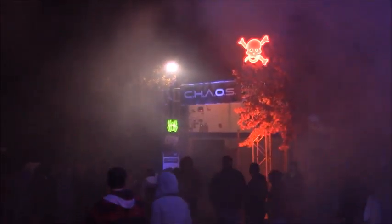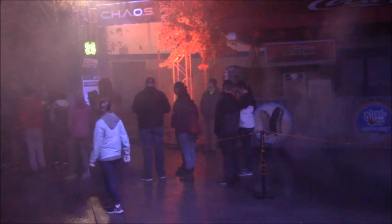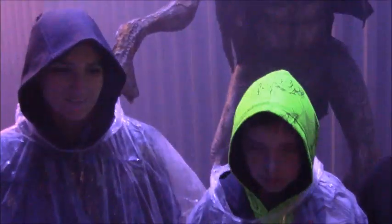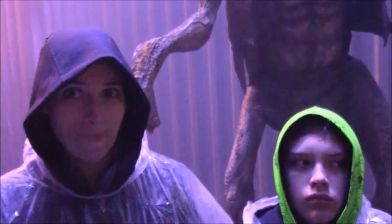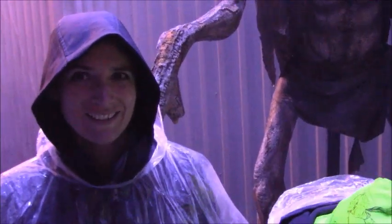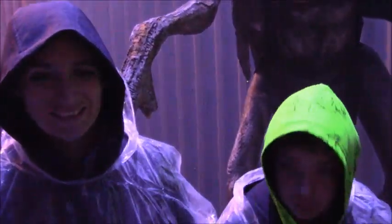Getting ready to go into Chaos, but I wanted to show you this tonight in the rain. There's basically no wait to get into any of these haunts so far. Finishing up Chaos. I'm not entirely sure what it was. It started out kind of like some sort of laboratory, and then it went into some kind of really wide mirror maze, I guess. That seemed to be the majority of it, and it seemed like it was missing some actors. It was all right. I didn't think it was that scary.